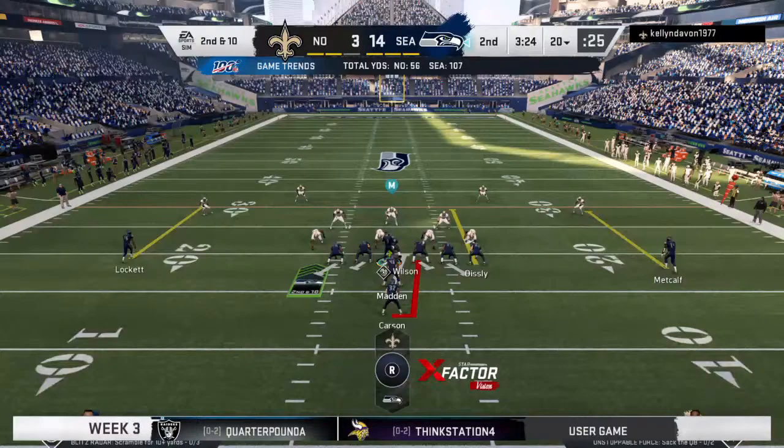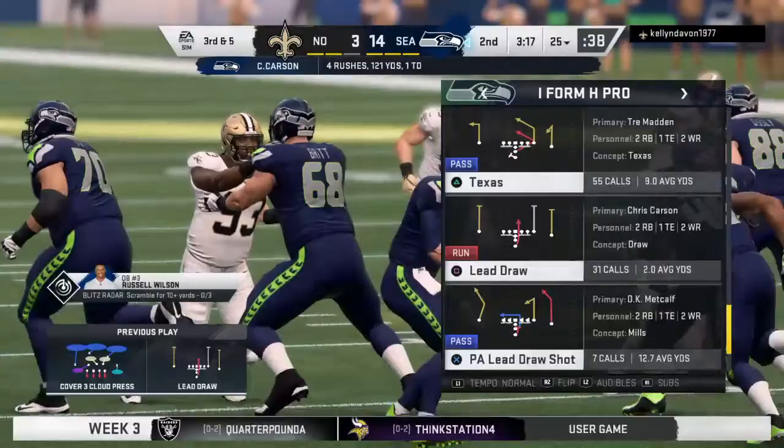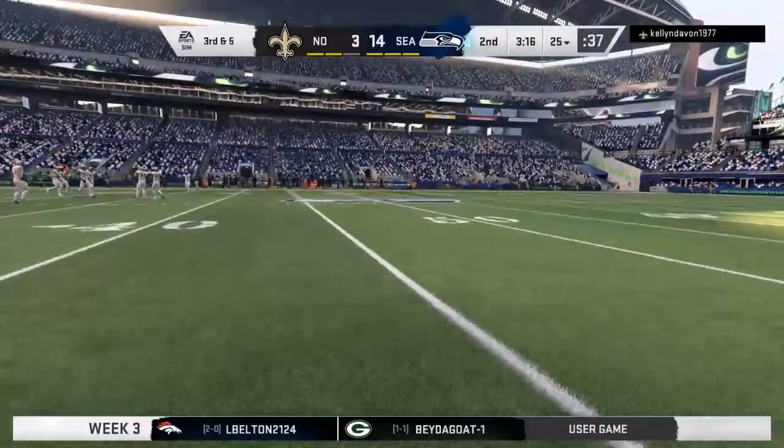After the incompletion, here's second and 10 from the 20. On the delay, here's Carson. And he'll be upended after a gain of five, up to the 25-yard line. That second down play call was not to pick up the first down. It was to accomplish what they did to get them into a manageable third down, because they had the incompletion on first down, so they were behind the sticks, so to speak. They needed to make up some ground, and they did.